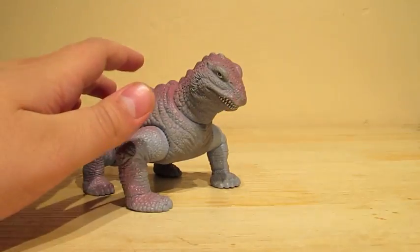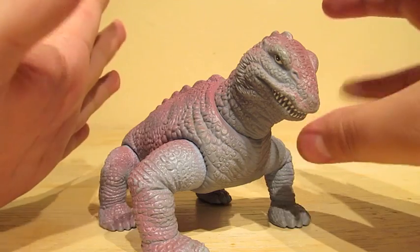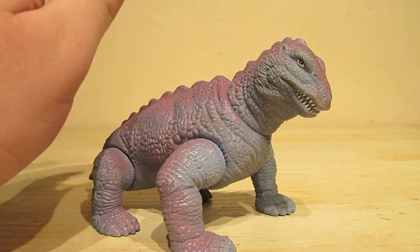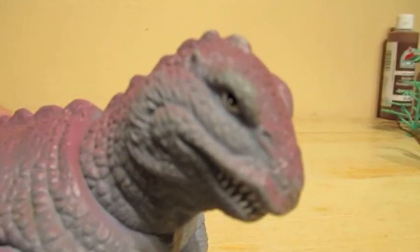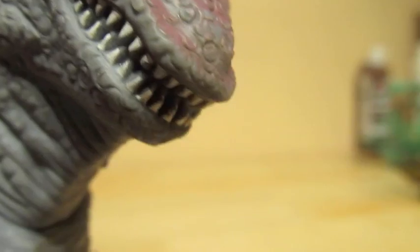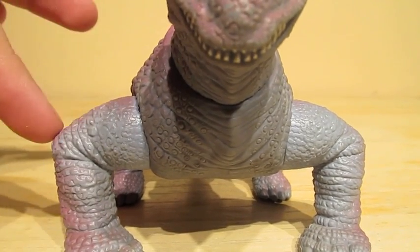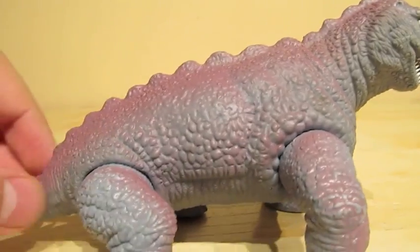Okay, now to the main feature, the Moschops. As you can see, he's a really nicely detailed animal. He's a light purple and a bluish gray. He has really nice detail on the face, and you can see the more detailed eyes. And for a herbivore, he has some sharp teeth. He walks on all fours. Mammal-like reptiles still walk side to side. Nicely detailed.